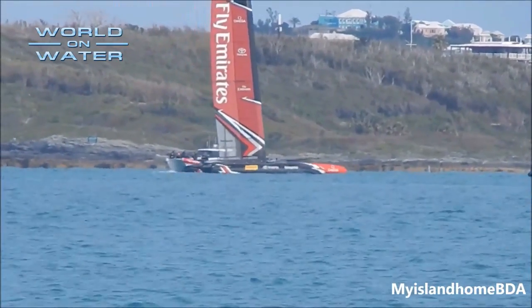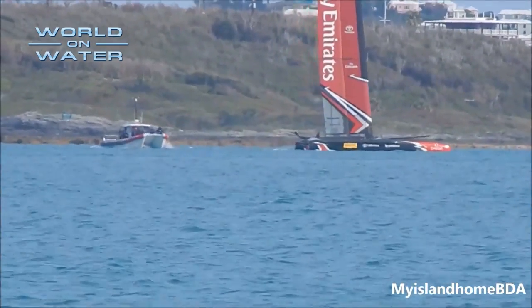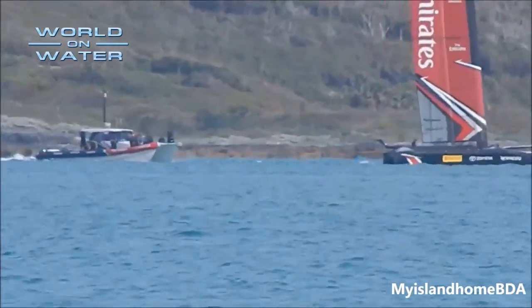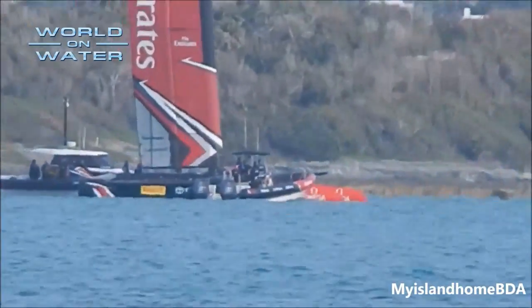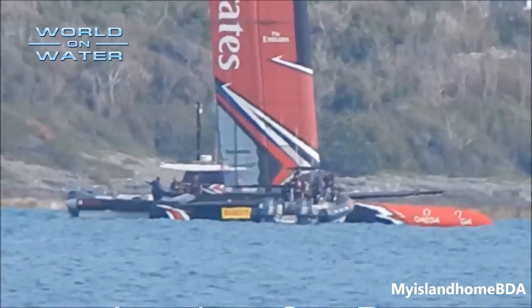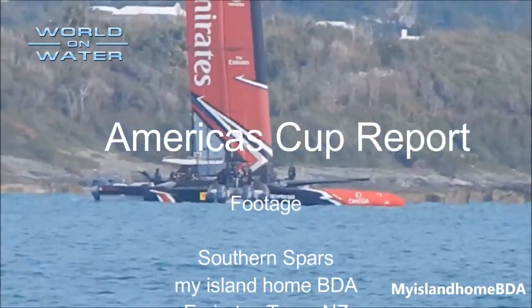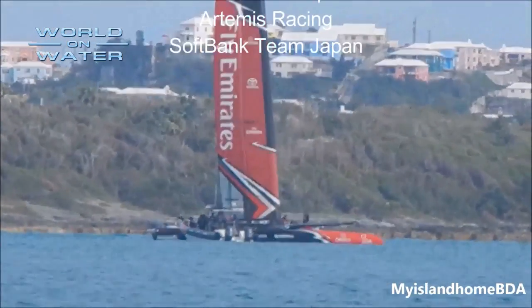Yeah, he's on the guys on the boat behind. Did you catch that there? One of the guys on Emirates, I'm sorry, on the New Zealand boat fell overboard.